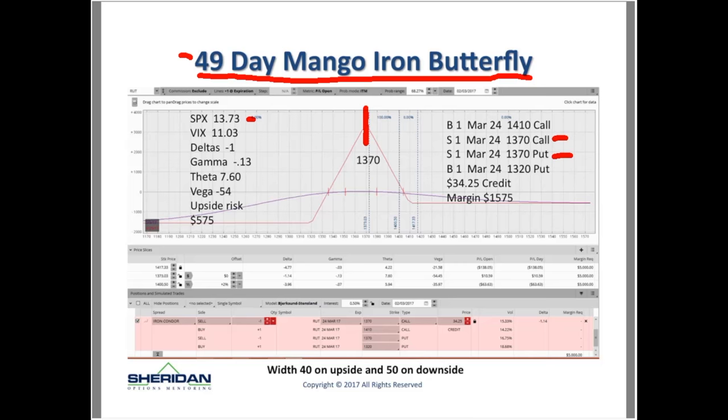You have 40 wide and 55. So your biggest margin is going to be on the downside. So you have 50 wide on the put credit spread. So that's $5,000 of risk if SPX goes to zero, minus your credit of 34.25 gives you a margin of 1575.